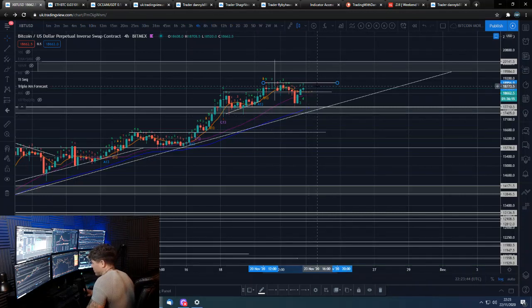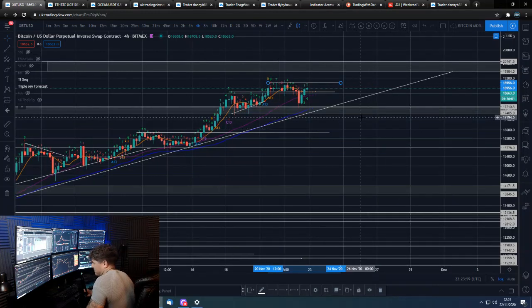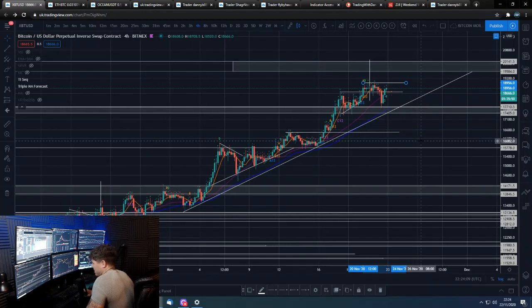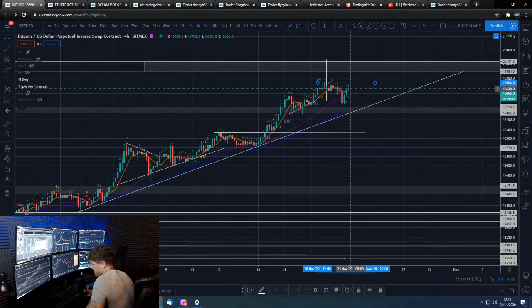And I think all we need to do to get there is maybe close a 4-hour above, well, basically it's 19,000, give or take. We'll just call it 19,000 because it's easier to remember. Yes, over 19,000, and we will take out 20k. We'll probably get some crazy wicks up here. Obviously that's not necessarily what's going to happen.